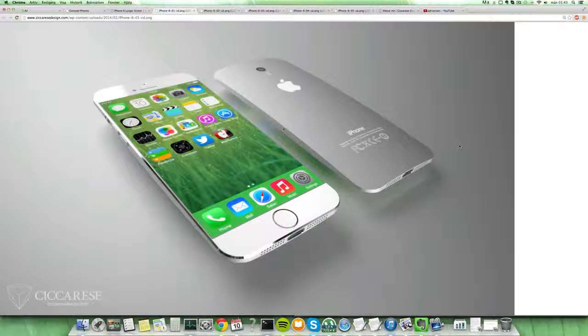Which would be the same size as the Galaxy Note 2. So Apple could really start to focus. This year could really be a big year for Apple, where they could attract back a lot of customers that have been going to other companies because they don't like those small iPhones. If Apple would produce a bigger phone, then there's a big possibility that I would use that as my main device.